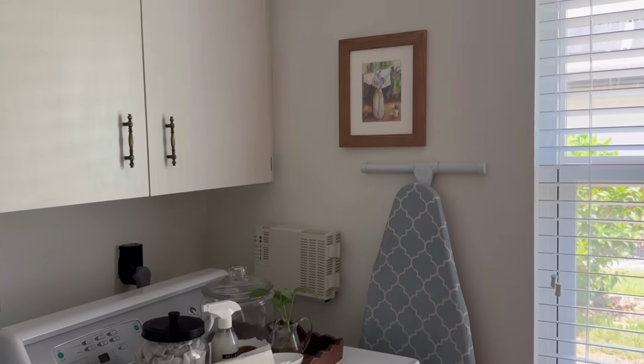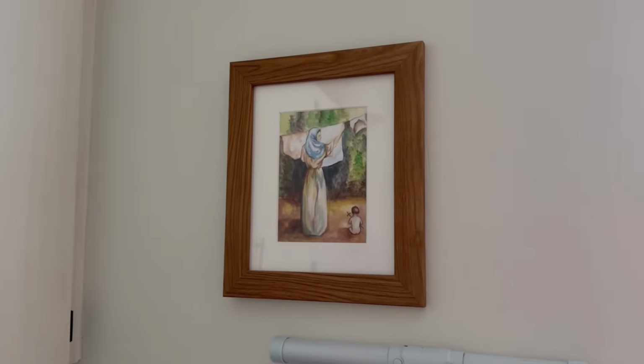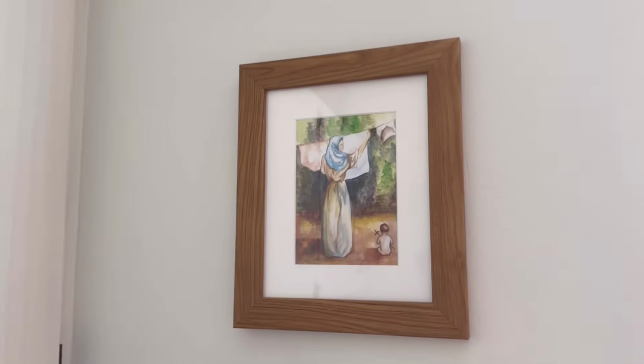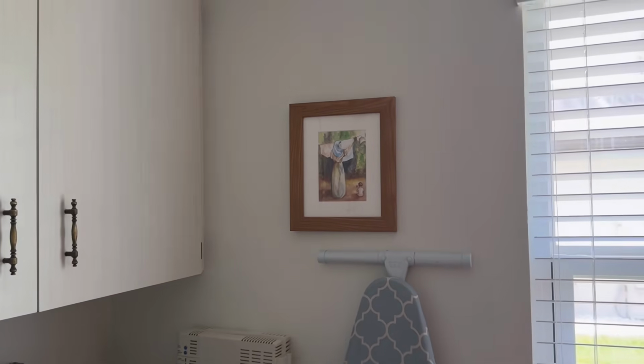And I almost forgot this one, which is so beautiful. I will try to link this shop as well. So this is Mary hanging laundry and Jesus sitting on the ground naked. It's just so realistic, so relatable as a boy mom. So I love, love, love that little piece there.